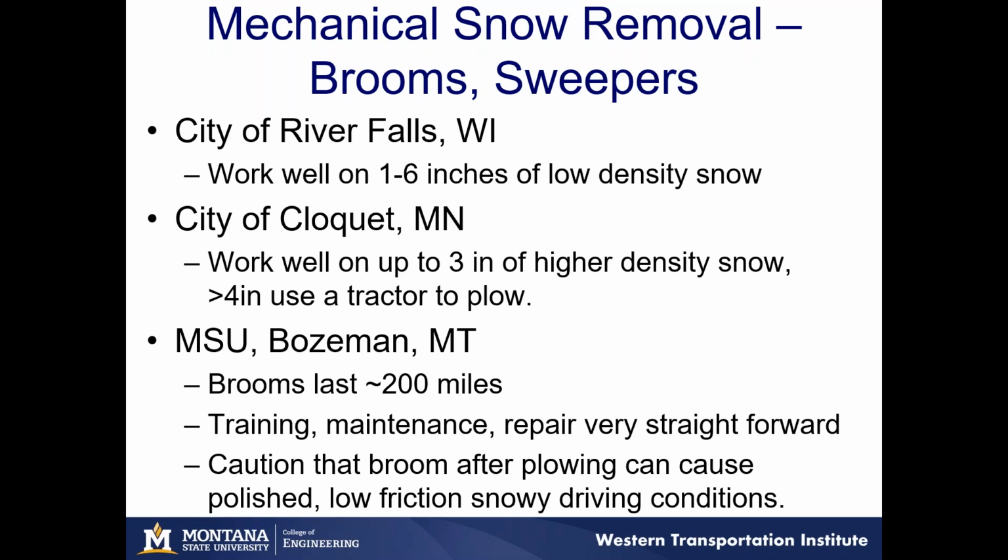They also commented that training on this is very easy. It takes about 1 day for one person to figure it out. Maintenance and repair are very straightforward and generally very easy to get the parts. The only caution that they provided for us was that if you plow and then use the broom, you can create a really nice polished, low friction, very dangerous driving or walking surface. So be very careful of that.